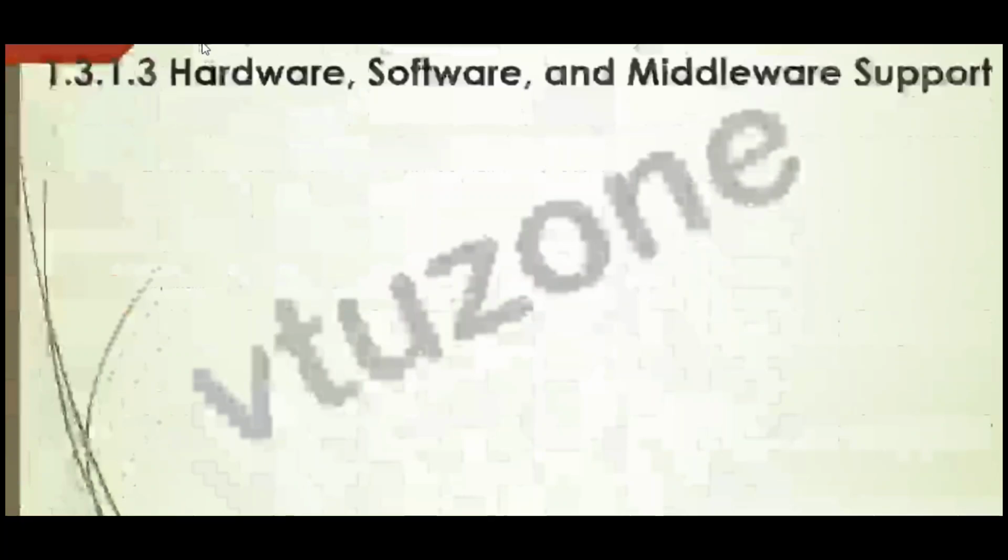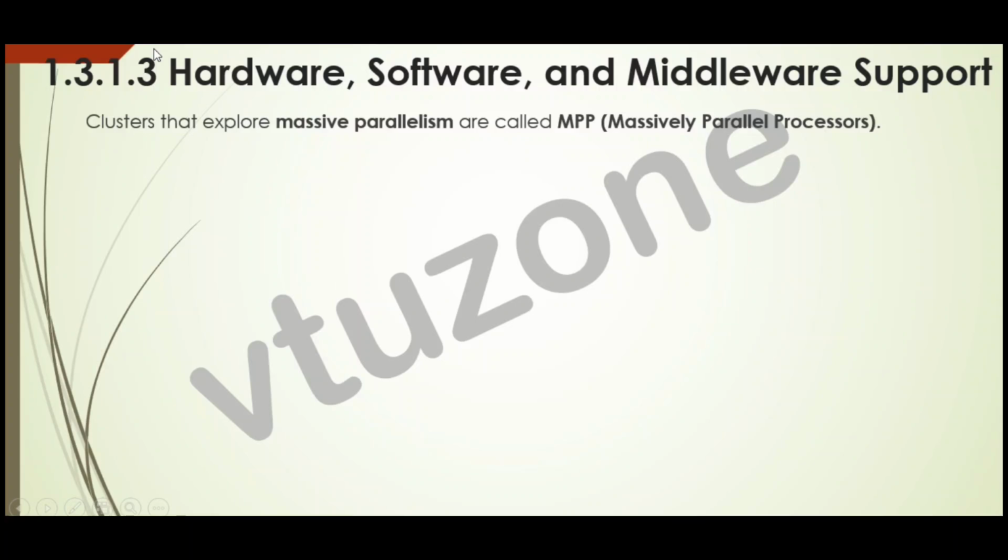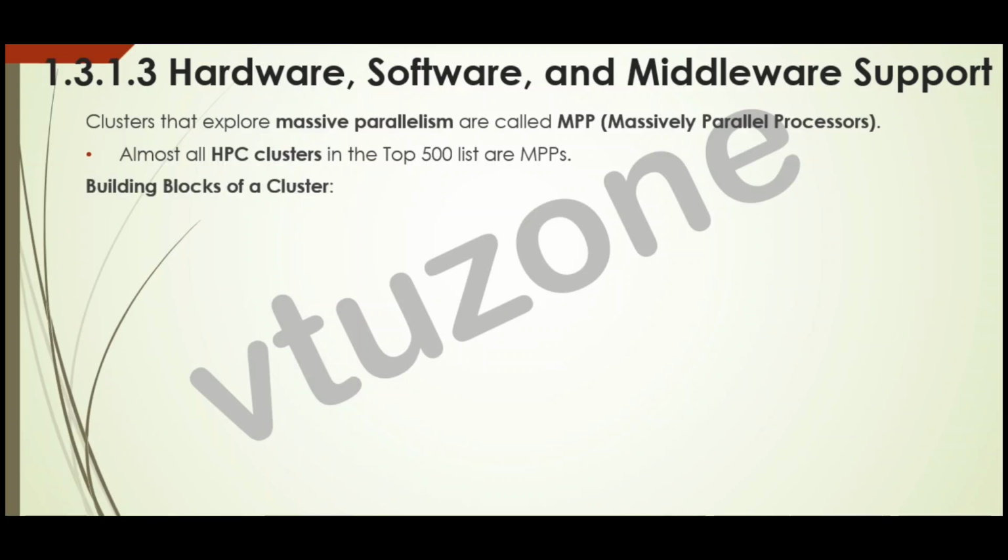See, the next topic is hardware, software and middleware support. The clusters that explore massive parallelism are called massively parallel processors. That is, massively parallel processor systems use many processors to work on different parts of tasks at the same time. This is very helpful in speeding up complex computations. See, the top performing supercomputers in the world use this technique because it's the fastest and most efficient for large tasks. Then building blocks of a cluster.